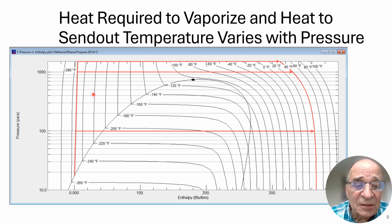Now, the word subcooled means that it's colder than its boiling point. So let's pick a pressure here. This is 100, 200, 300 psi. At 300 psi, the boiling point of LNG is just under minus 160 degrees Fahrenheit.